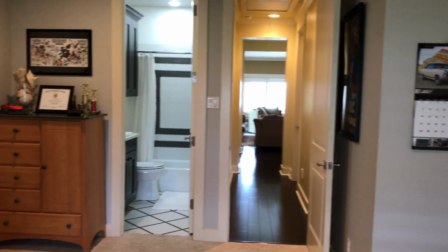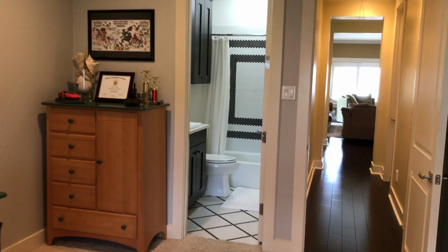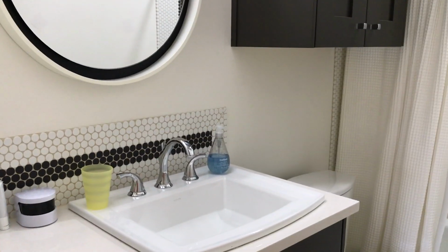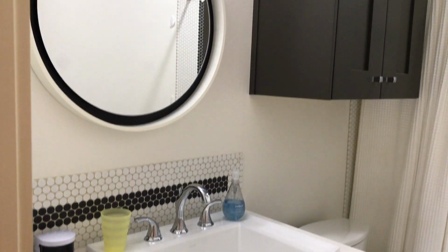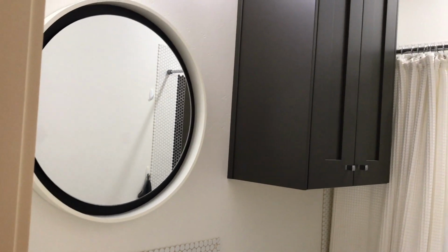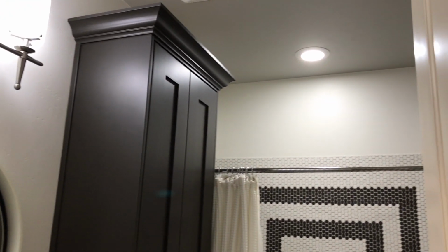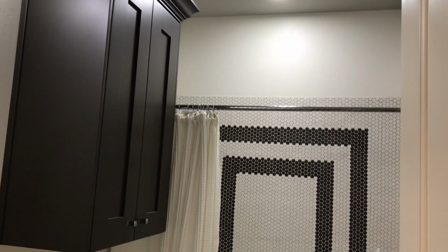We did a big decluttering of his room not long ago, and I have a video of that if you want to know how his room is organized, and I will link that in the cards above. The cabinets in here are finished in a dark gray, and the penny tile that is on the backsplash and bathtub surround are white and dark brown.